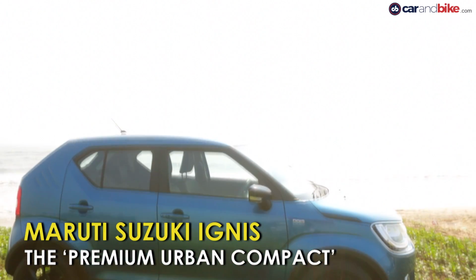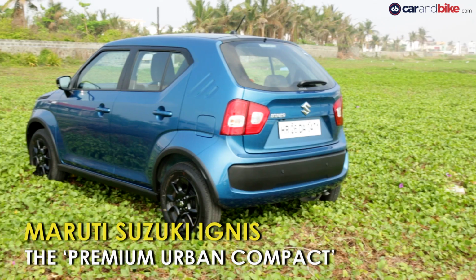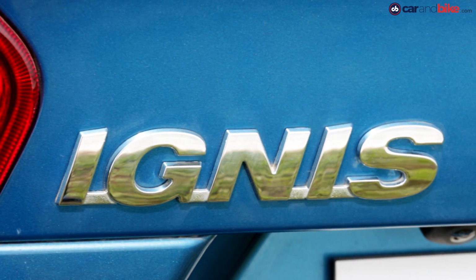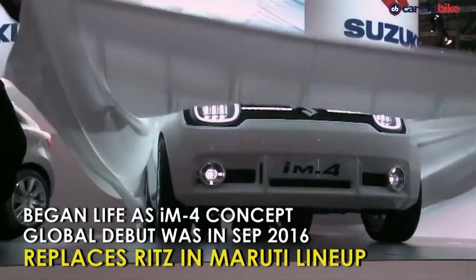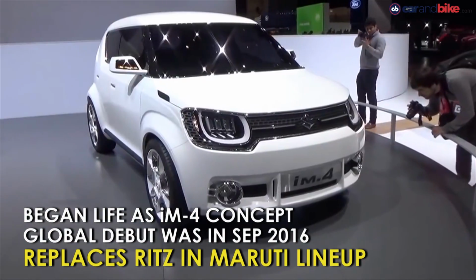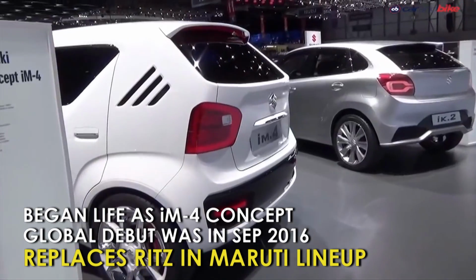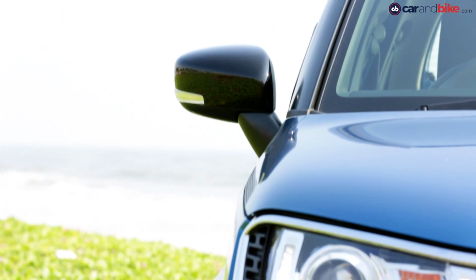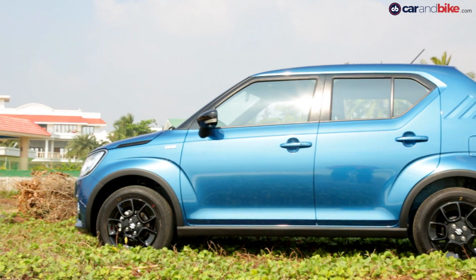The Ignis replaces the Ritz in Maruti Suzuki's lineup, and like that car and its junior avatar, the WagonR, the Ignis is indeed a tall boy. It was misconstrued to have been a subcompact SUV when it first broke cover as the IM4 concept at Geneva in 2015, and has now come to market as the premium urban compact.